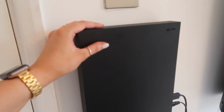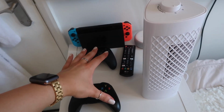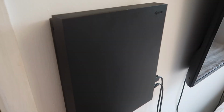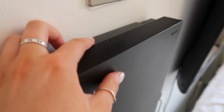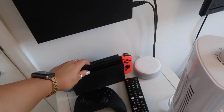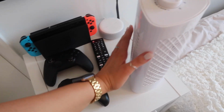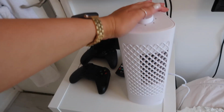We have Jesse's Xbox on the wall because it is such a big machine. If I put it on there, it would take up too much space. So we found this cool little bracket you can see here. It was off of Amazon and it didn't cost much at all, but it just saves so much space by having it there. Again, it's a bit of an eyesore, but I don't really mind it because it helps free up this space. It's only one corner of my room that has to be fully practical. So we've got the Nintendo Switch, my Alexa, Jesse's Xbox controllers, remote, that sort of thing, and obviously the little fan.